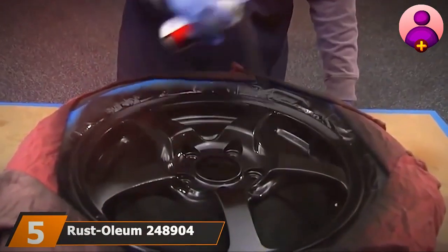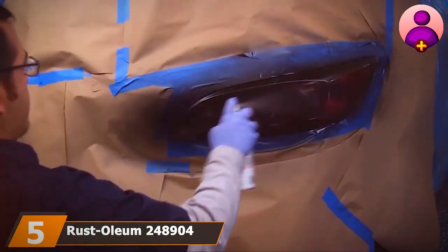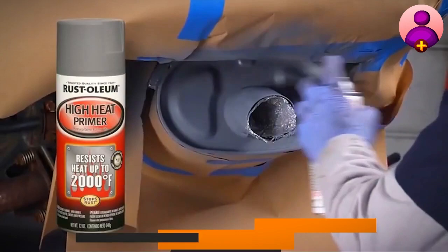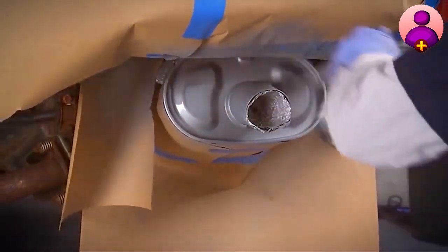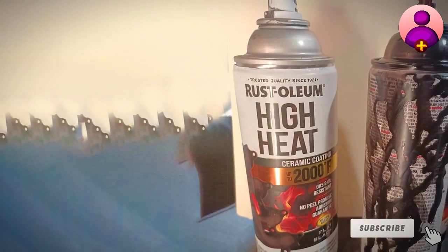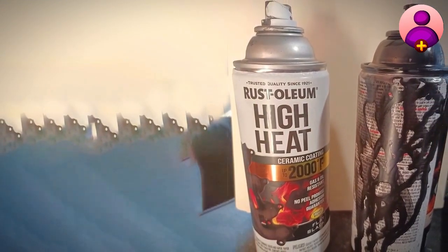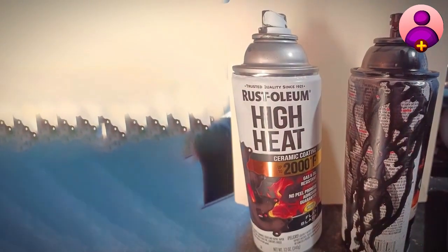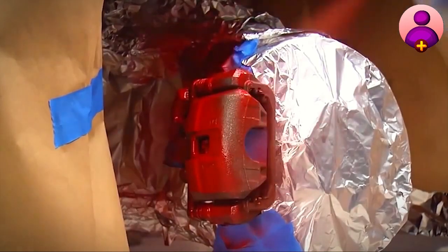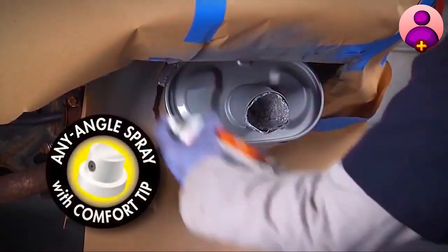The number 5 position is held by Rust-Oleum 248904 High Heat Spray Paint Flat Aluminum 12-ounce. When undertaking projects exposed to extreme temperatures, Rust-Oleum's 248904 high heat spray paint emerges as a premier choice. This specialized spray paint, available in a 12-ounce can, is engineered to resist temperatures reaching up to 2000 degrees Fahrenheit. Its design caters to applications such as exhaust manifolds and mufflers, where heat resistance is paramount.